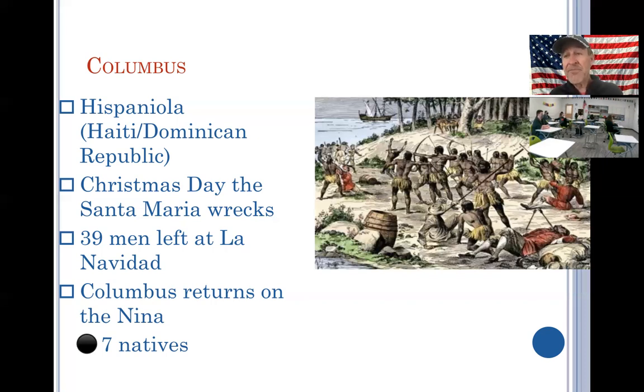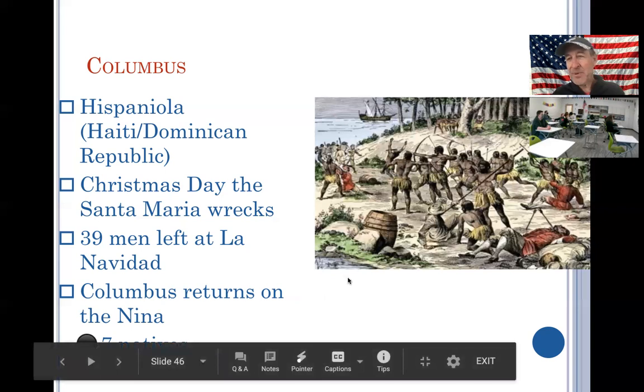But they didn't find enough room, though, for 7 kidnapped natives, which they were going to take back to Spain for show and tell purposes. That was interesting. You don't have room for, you know, some of your own guys, but you can bring a bunch of slaves in order to, you know, show that you've been somewhere. Whatever. That was important to know.